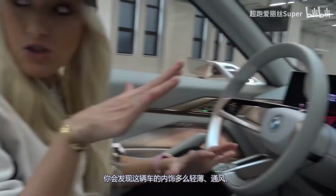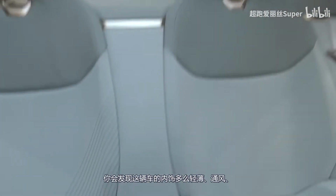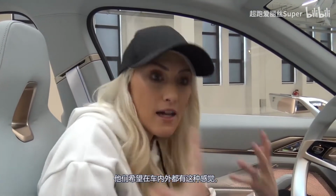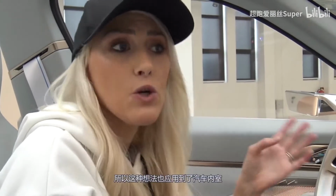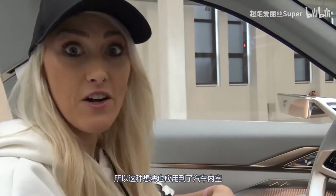And you see just how stripped down the inside of this car is. Very light, breezy, airy. They want to have that feel inside the car as well as outside because it's an electric car. It's meant to feel more, you know, light and airy and more environmentally friendly. So that idea of an electric car gets carried into the interior of the car as well.